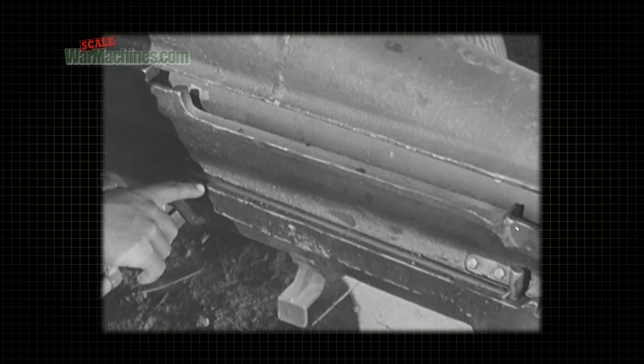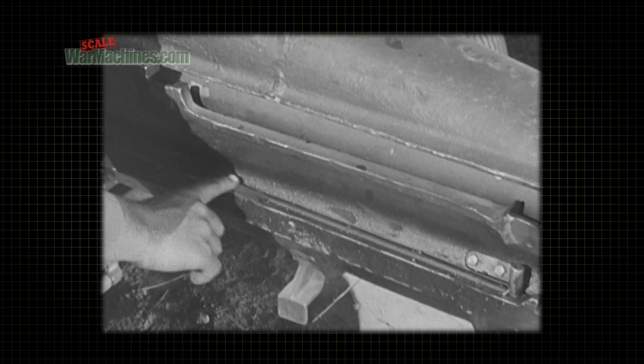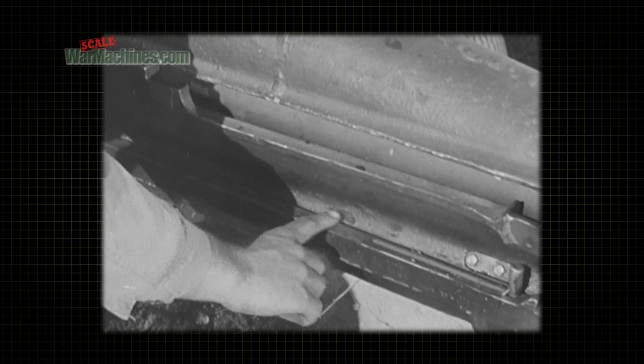At no time must the chief of section allow a delay through faulty functioning of the materiel. One thing to be checked frequently is the length of recoil. Here, the length of recoil can be measured by reading the length of this mark in inches. The amount of recoil must never exceed 32 inches.